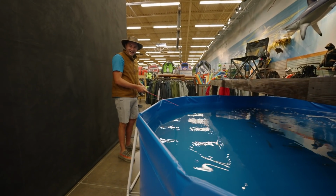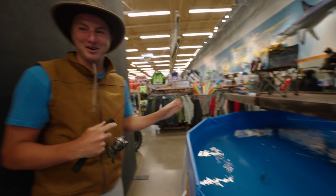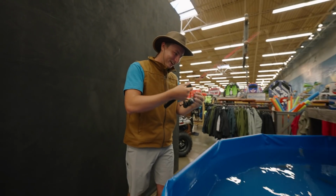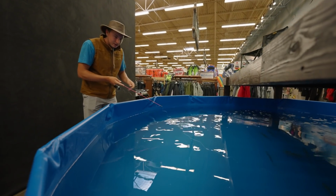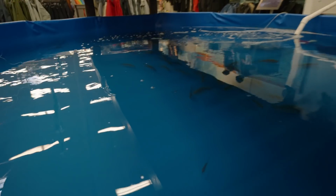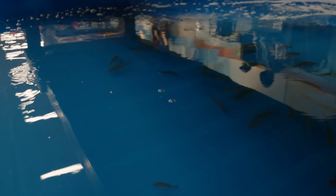Oh, dang it. Got him. Oh, he snapped off. I just had one. I can't even catch fish in the Bass Pro tank. Dude, I'm terrified. All right, here we go. Oh, beautiful cast. They're swimming on the other side. They're scared if you see it. You see it? Yes, sir. Got him.